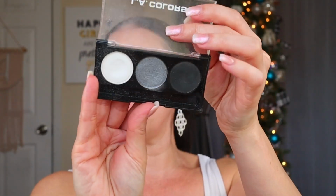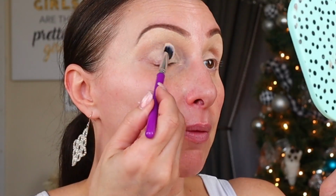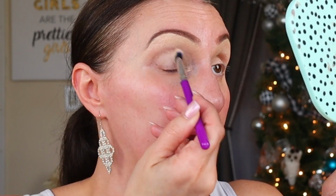It's just this kind of smoky little trio. So I'm just going to lay this shade right here all over my lid as a base. This will allow my shadows to smooth over really nice.